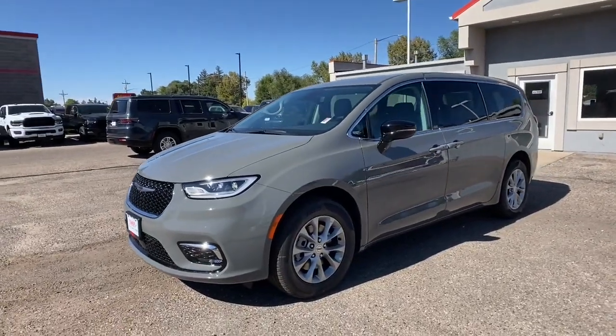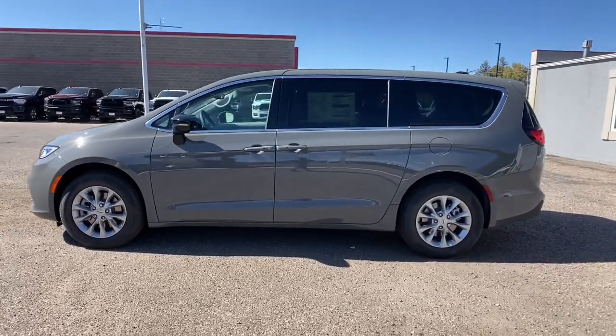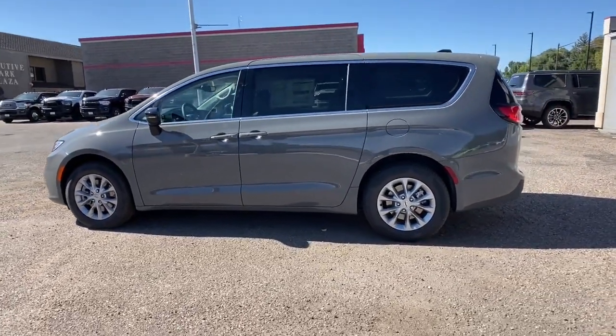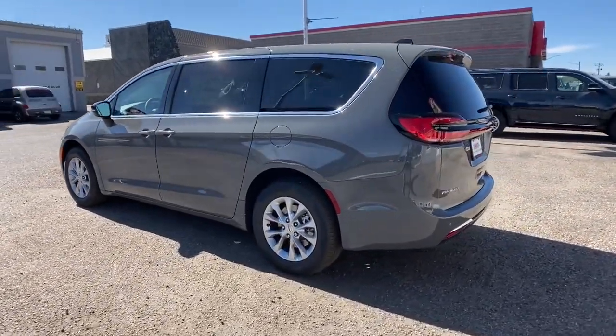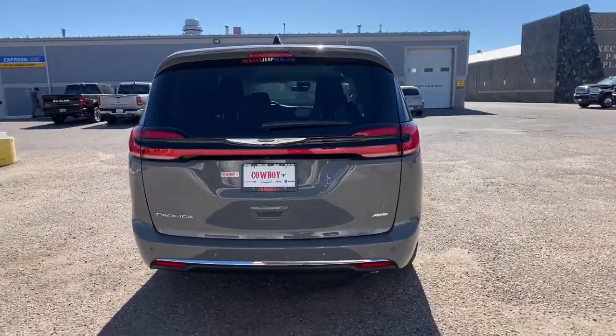Picture yourself in the 2024 Chrysler Pacifica. The Pacifica is the ideal family hauler. Loaded with safety features and tech-focused amenities, it's powerful, quiet, agile, and offers flexible seating configurations.